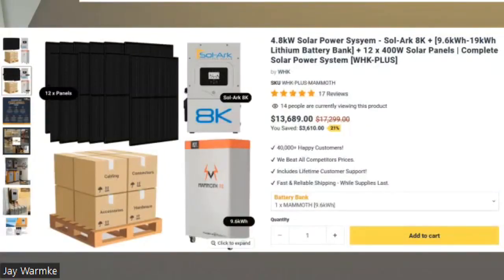Mm-hmm. Okay. Well, I'll tell you that I just installed a 5 kW system, similarly a good distance, about 200 feet. And it ended up costing me about $22,000 with no battery. So don't feel horrible that you overpaid, because when you start putting in battery backup, these systems can get pricey.